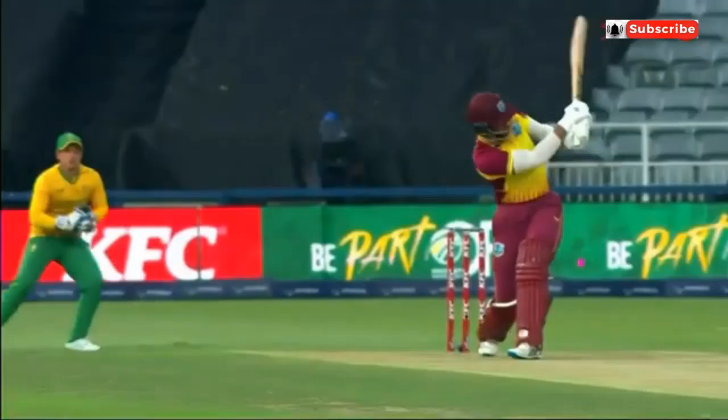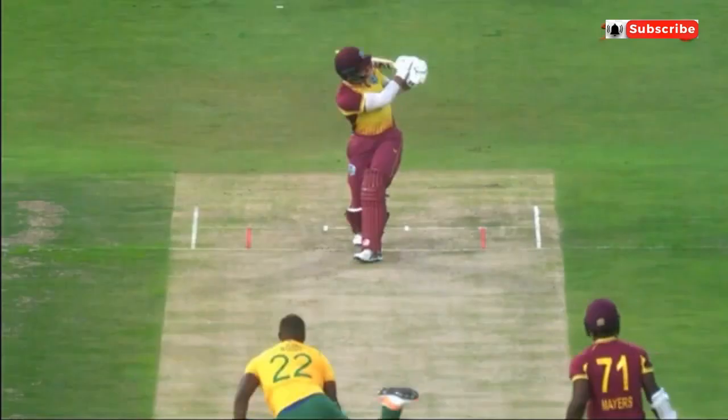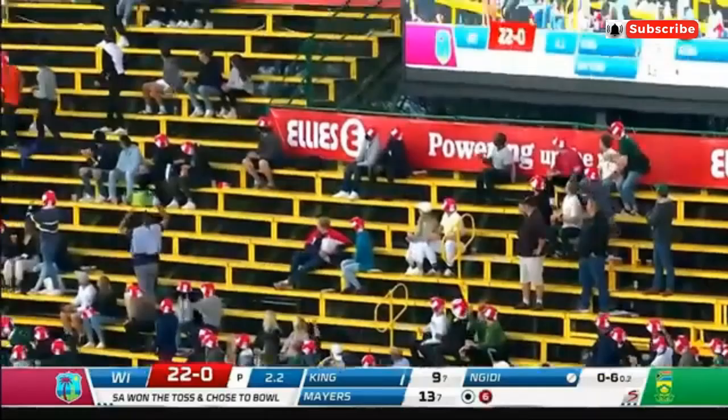3.1. Rostin Chase to de Kock, 4. Tossed up delivery. De Kock swings it across the line for a 4. They had to tee off, doing it now. That was angled onto the pads and flayed away for a 4.